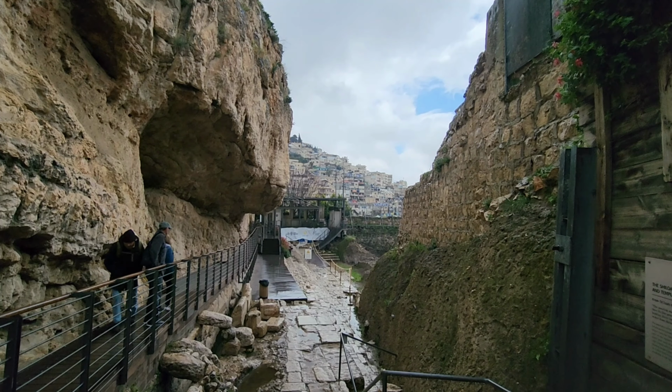The pool is not only from the time of King Herod. The Hashmonite, 2nd century BC, actually did it. And Hezekiah used it as a dam. We don't know about the pool, but he kept the water here against his enemy. 8th century BC. Unbelievable.